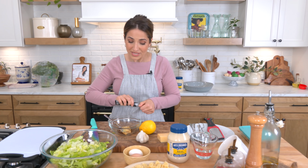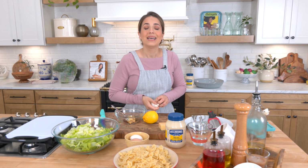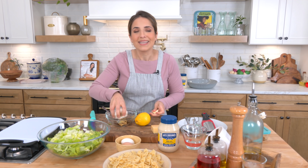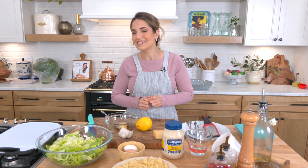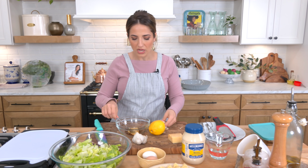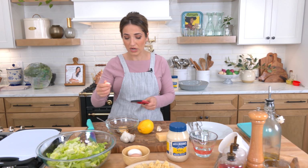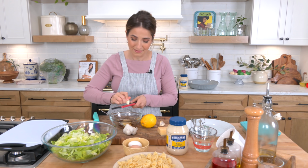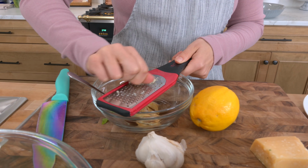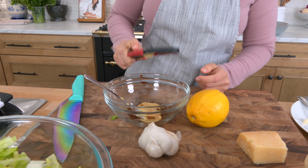And for anyone that will say, I don't eat anchovies, I'm not doing it, if you eat Caesar dressing, you eat anchovies. It doesn't taste fishy at all. It just gives you a really beautiful salty flavor that complements everything really well. I've got a really big fat clove of garlic, so I'm gonna just go ahead and grate it right in. Nearly there. Just gonna take these and remove them. Get them right in there.